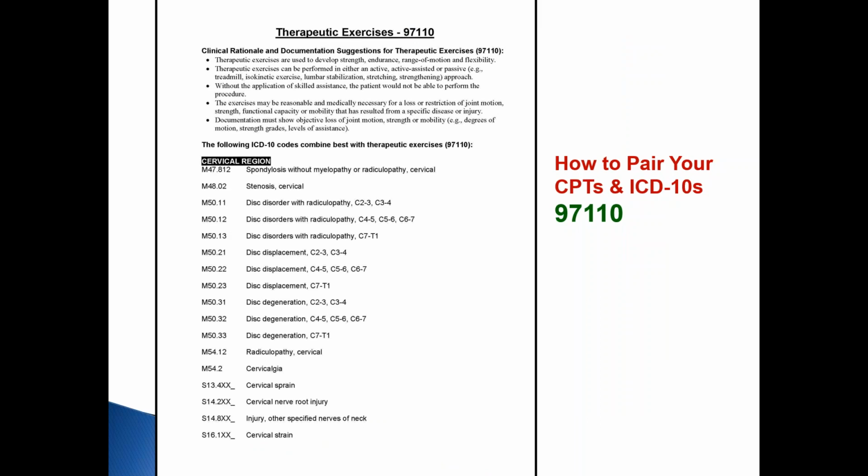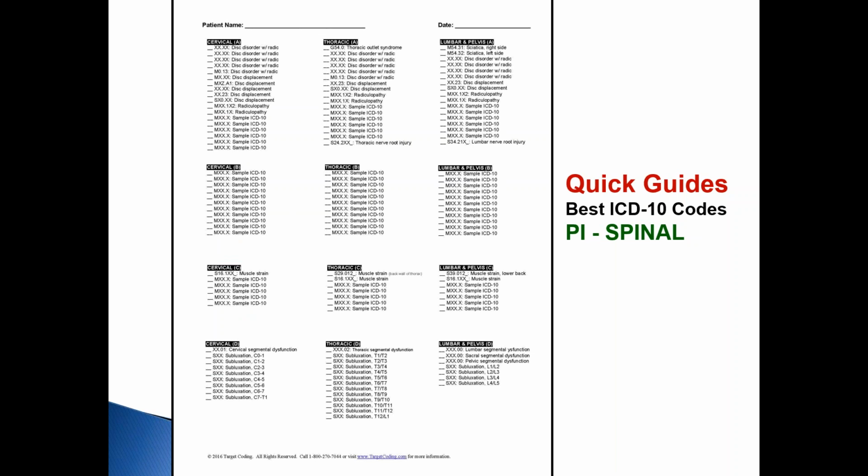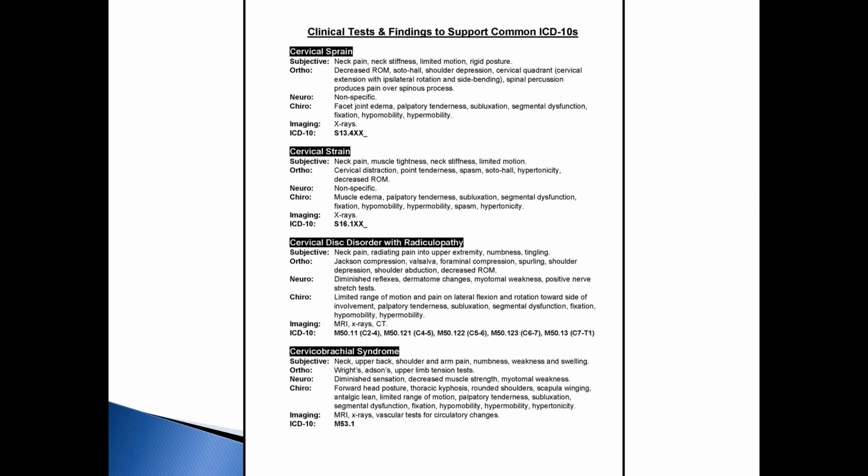It provides you with information on how to pair your codes. Like you pair wine and food, we show you how to pair your CPT codes to your diagnosis codes. We also provide you with diagnosis codes that pay for the most visits, long-term treatment diagnosis codes. The book also has these really cool cheat sheets. It also gives you a little clinical section. So if you're going to diagnose a patient with cervical radiculopathy, it tells you to just do a little Jackson compression, a little Valsalva. If you're going to diagnose a patient with cervical brachial syndrome, do Wright's test, Adson's test, a couple of ortho neuro tests, check for myotomal weakness, check reflexes, forward head posture. This way you can justify the diagnosis code you're billing.